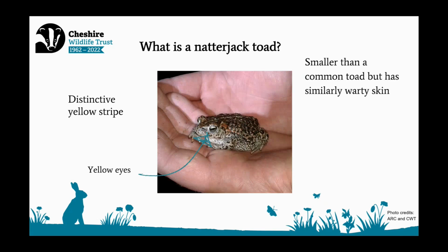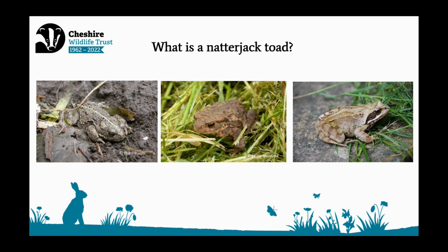By turning around now, you can also see the natterjack toad has these lovely yellow eyes, and if you were looking at a common toad, you'd be seeing more orangey coloured eyes. They also have very short legs, and you tend to see natterjacks running around in the undergrowth. They don't tend to hop and leap like a frog would. Funnily enough, this also makes them somewhat poor swimmers, despite the fact that they will always be found near to water sources.